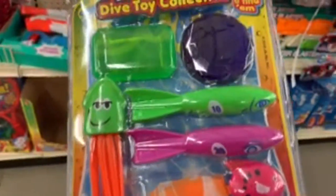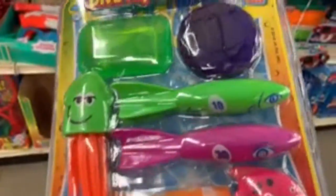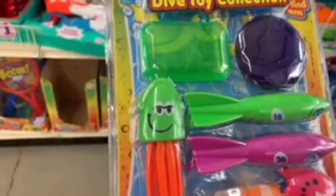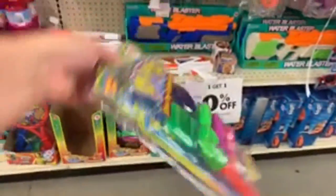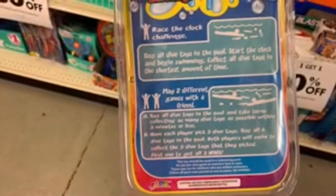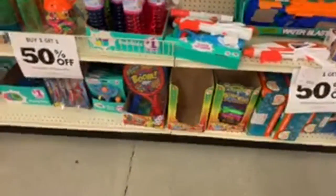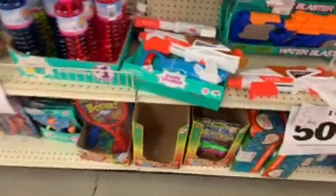There's a fish, two little, I forget what they call those. Two little sharks, an octopus, two jewels. Let's see. Take turns collecting as many dive toys as possible within 5 minutes. We like to do a lot of diving stick games.